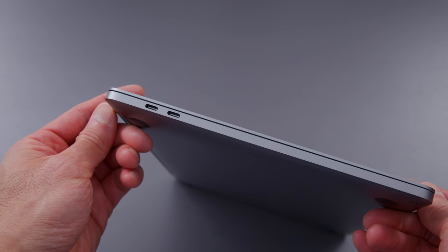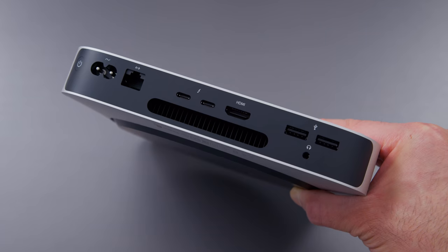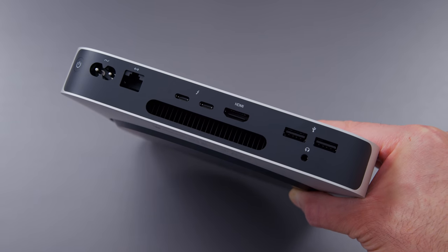But connectivity for the 2-port MacBook Pro is really tight, to the point where I feel like some developers wouldn't be able to use this system because of its lack of ports, which is unfortunate considering how capable the system is otherwise, and they'd have to go with a Mac Mini if they wanna go with Apple Silicon.